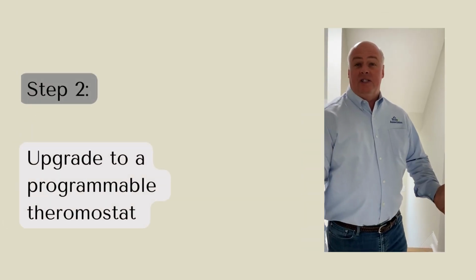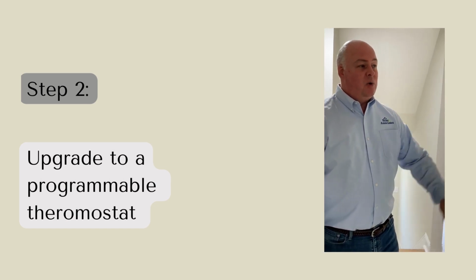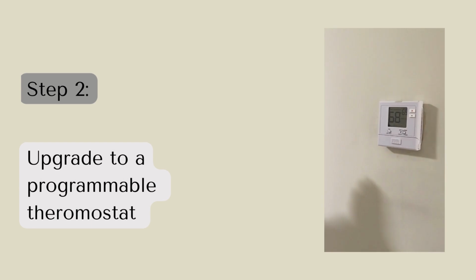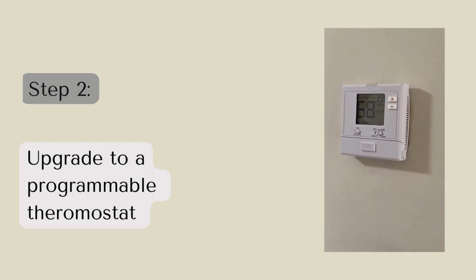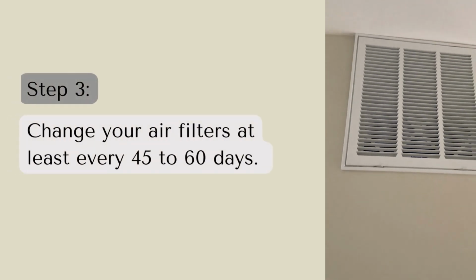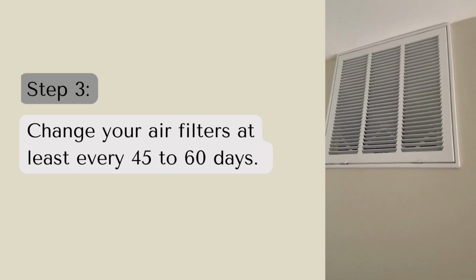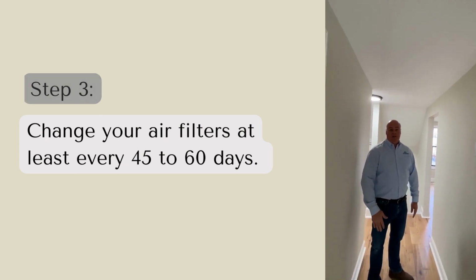So another item to consider to make sure you have good air quality in your home is considering using a programmable thermostat, like the one here, or newer ones as well. So another item to consider is also changing your air filters at least every 45 to 60 days, and that improves the air quality of the home.